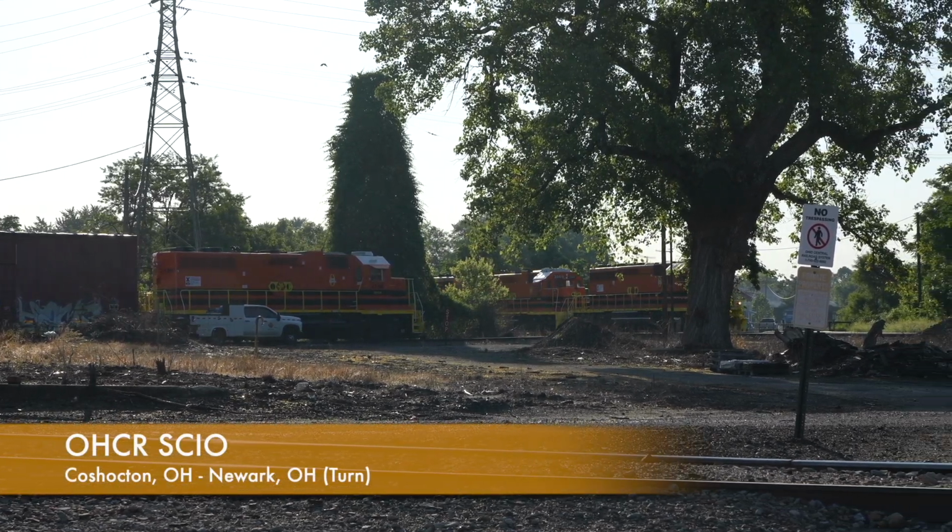After about an hour of switching, the chase was on as Ohio Central's Sky-O Turn headed back east for Coshocton.